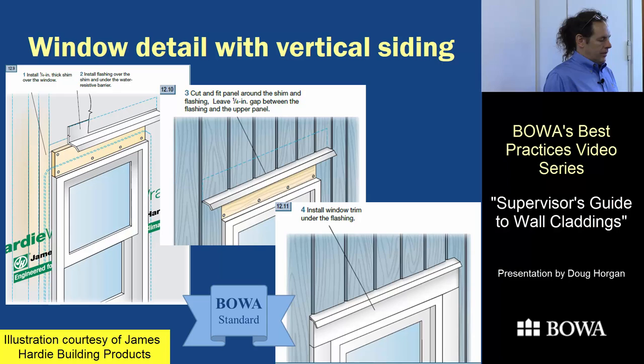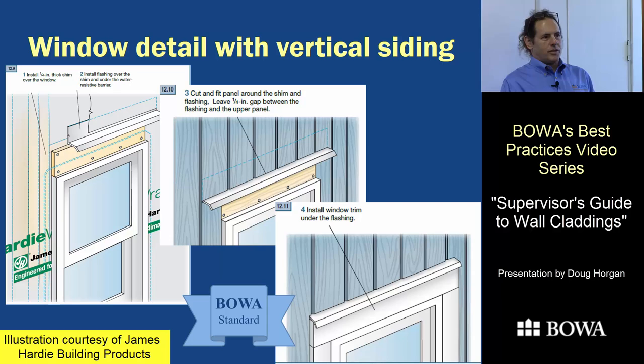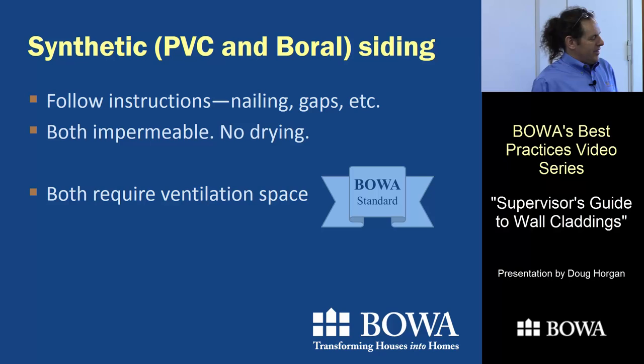Because it ends up being a big head scratcher on some of our projects, like one of the barns we did. I think we built like two layers first and flashed it, and then we did the siding around it. I mean, it got complicated, right? Not that complicated. All right, I thought it was complicated. Okay, any questions on the Hardy stuff? All right, synthetic siding.